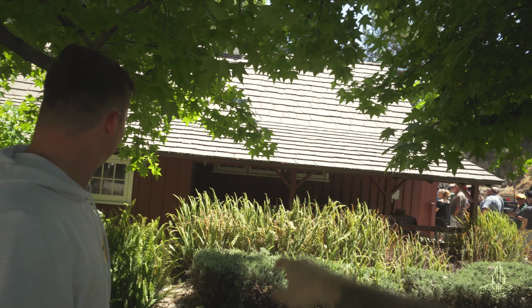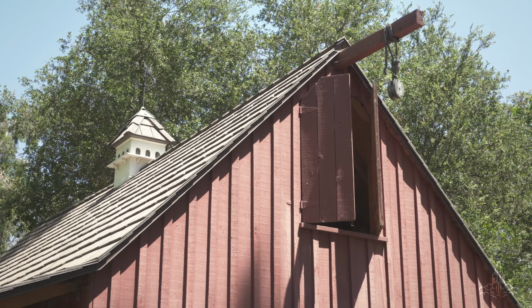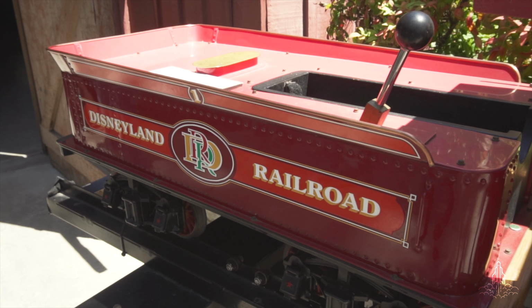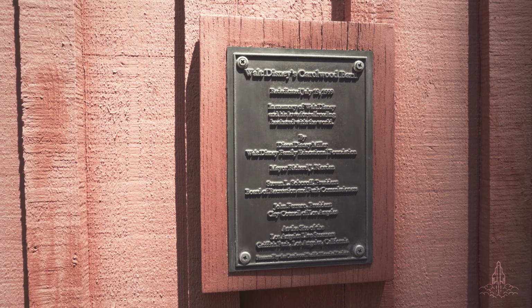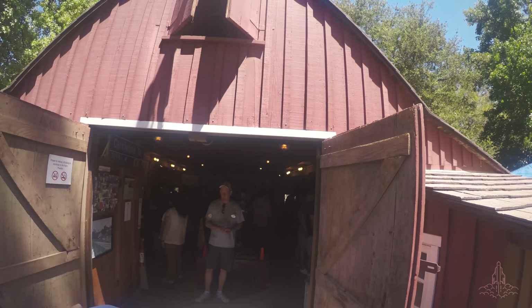Walt's freaking barn. They even got secret speakers, just like Disneyland. Dude, it's Walt's own personal Hobby Lobby, dude. That's crazy, dude. I mean, Walt's barn, for crying out loud. Huh? For Pete's sake.